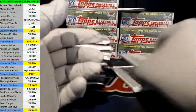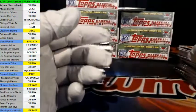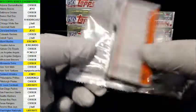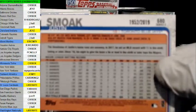Carl Yastrzemski. Get up for the Cardinals. Get up. Bob Feller, Indians iconic card. 52 Topps. I guess it tells you on the back of the card, doesn't it? Justin Smoak for the Blue Jays, 1952 of 2019. Excuse me.